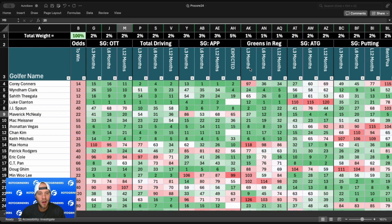What is up, everybody? We are back. We got the President's Cup coming up in a couple weeks, and then I don't think there's another tournament for a couple weeks after that. So this will be the last PGA DFS model breakdown for maybe a month or so. But yeah, we're back. We're starting the fall swing season.